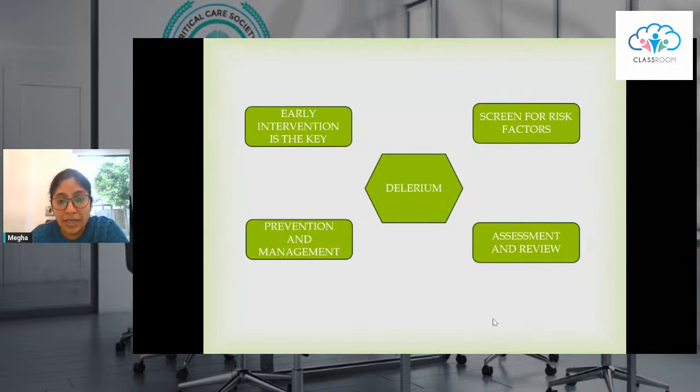Prevention and management: keep them well hydrated, keep them pain-free, maintain a decent sleep-wake cycle, maintain good sleep hygiene. Visual and hearing aids, we often again don't tend to address these factors. This is again my experience from NIMHANS, because I did my neurocritical care from NIMHANS. Every morning, the nurses would play Suprabhatam in the neurosurgical and neuromedical ICU. Now that was something which used to just awaken us, has a very feel good factor, and I'm sure the patients who are there would definitely have a good feeling if you play something which they are able to relate to.